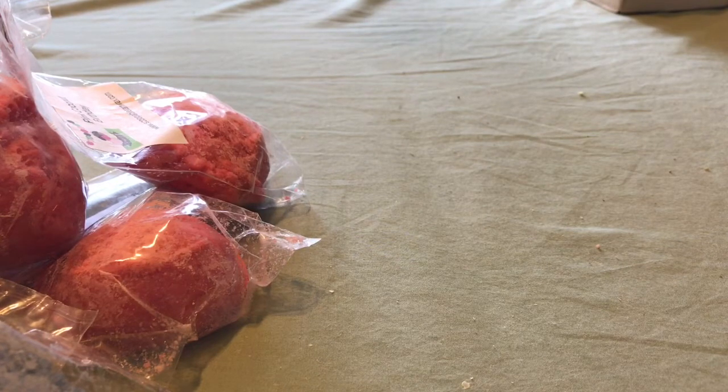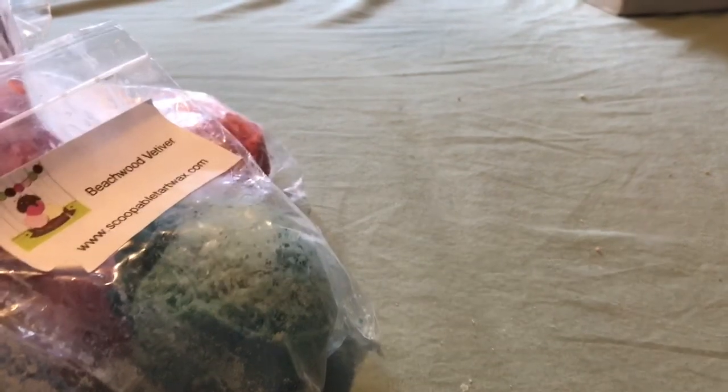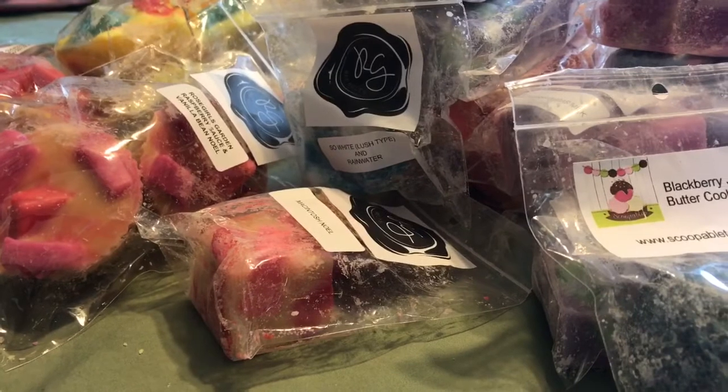So that is it. That is the whole haul, you guys. So I'm gonna actually just pan the camera over a little bit rather than move stuff over. But that is all of it.